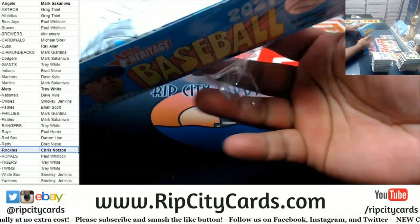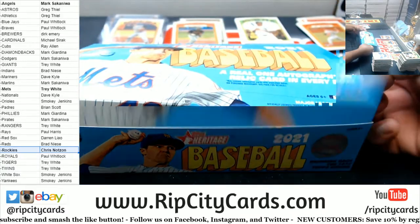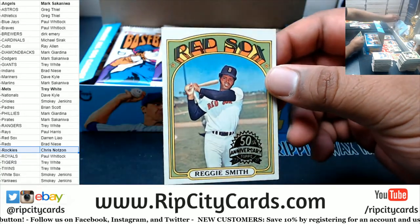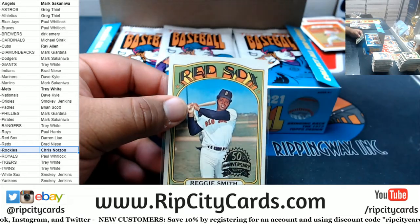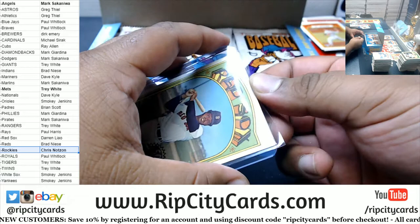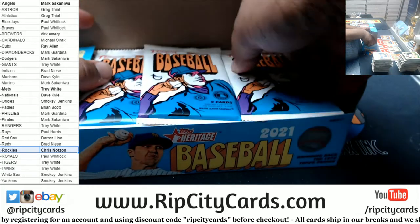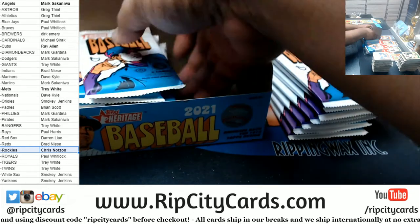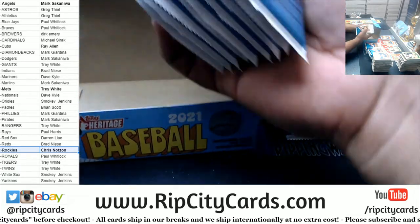Whoa, GMS, whoa. Language. We got Reggie Smith as the box loader here. Red Sox. Are you sure about that, GMS? Because I found two in the first three boxes. And I found one in two boxes here. So, I don't know.